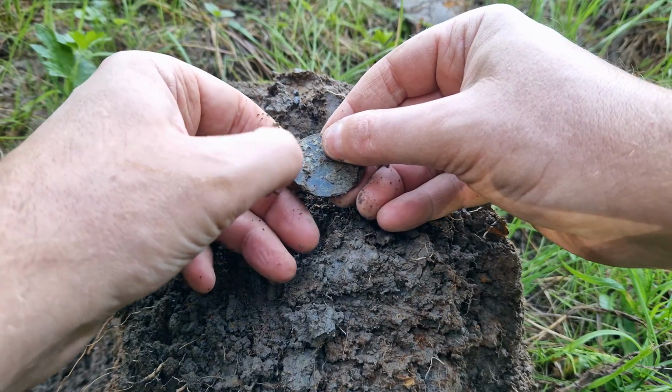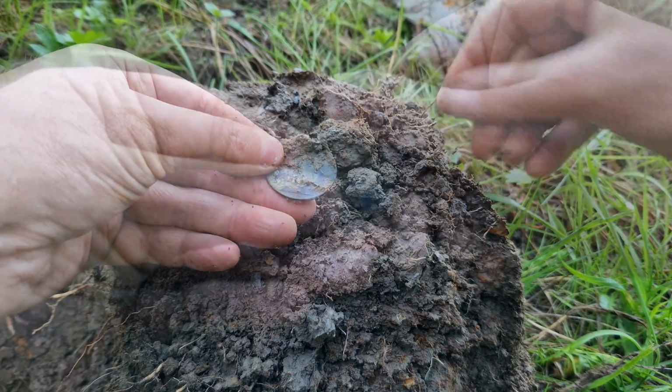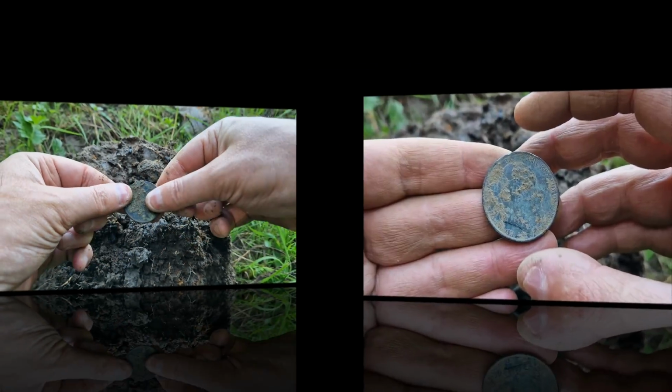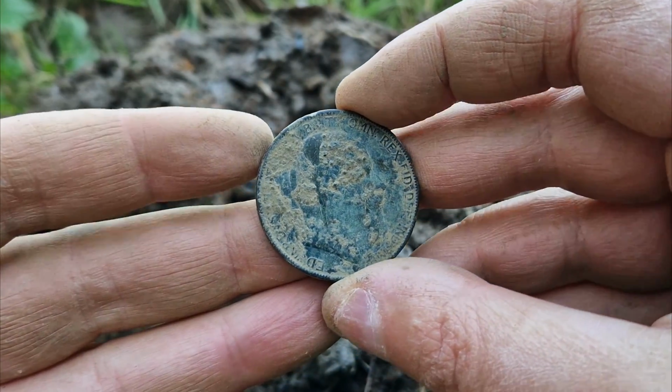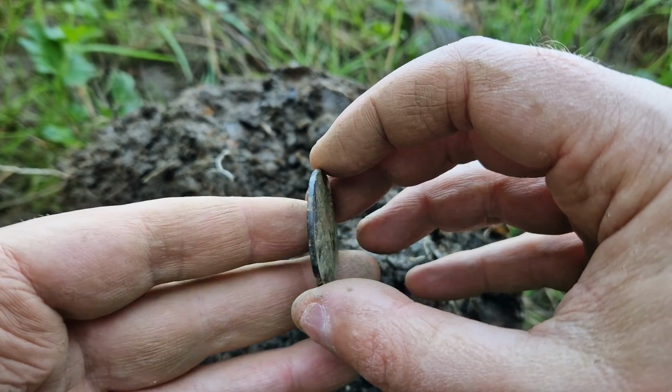Oh, can we see the date down here? 1907, so it's King Edward VII. Mr. Baldy, but it's not in very good condition, is it? I'm going to give this a little clean up and I'll come back to you. So there he is, look, facing to the right, King Edward VII. It's not in the best condition, unfortunately.